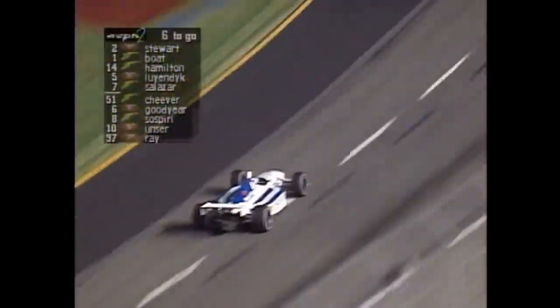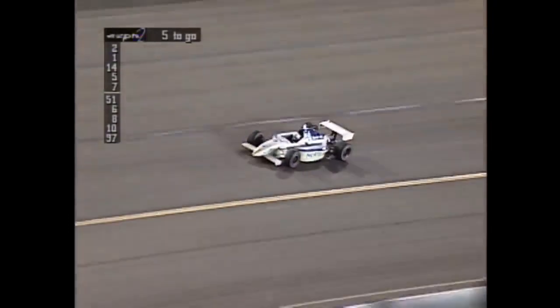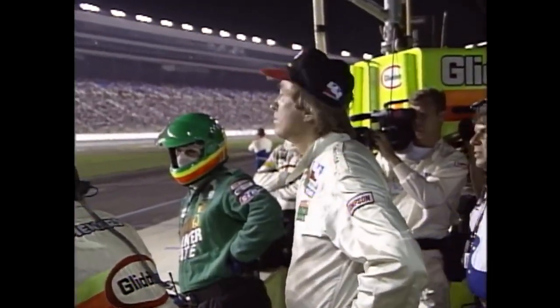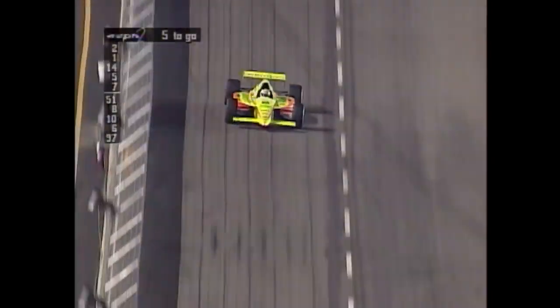Well, Billy Boat is the key as we watch for him. Looking at Goodyear there. Goodyear, you can see running down 7th place. Unser actually in 9th. So in a tie for his best ever position, but there's some room for movement here yet. John Menard, hands on hips, watching as we count down into the final laps. 5 to go now. This is a nerve-wracking time for an owner. At least a driver is out there standing on the pedal. Nothing an owner can do right now but just pace.